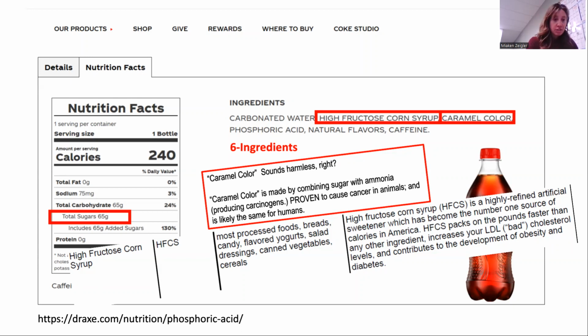But I want you to look at the nutrition facts. When I'm looking at nutrition facts, this is really the only box I'm looking at. I couldn't care less about the rest of the stuff on the nutrition facts. Total sugars: 65 grams in this 20 ounce bottle of Coke. When you look at the sugar amount or total sugars, you've got to look at what the serving size is for this particular food or liquid. So we know that the serving size is one bottle, and within that one bottle is 65 grams of sugar. But sometimes a serving size may be half a bar or 2 tablespoons. So you really have to understand what the serving size is and how much sugar you're getting within that serving.